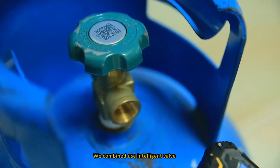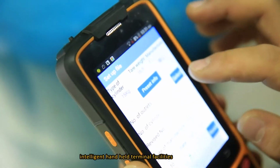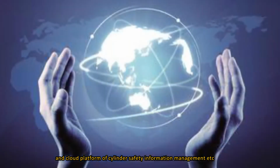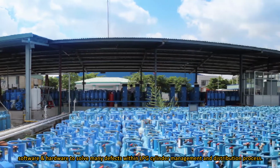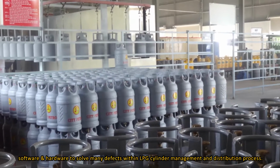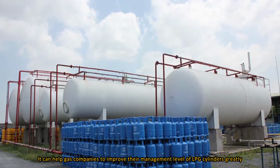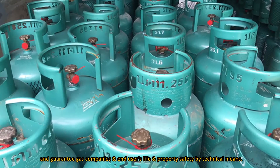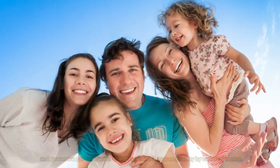research. We combined use intelligent valve, intelligent filling head, intelligent handheld terminals facilities, and cloud platform of cylinder safety information management, etc., software and hardware to solve many defects within LPG cylinder management and distribution process. It can help gas companies to improve their management level of LPG cylinders greatly and guarantee gas companies and end users' life and property safety by technical means.